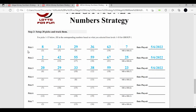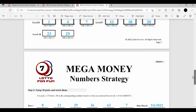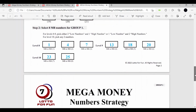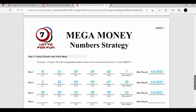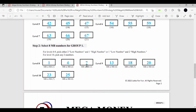So for example, the first pick, you can do 3, 7, 9, 11, 19. And these numbers are coming from, of course, your selection. So 3, for example, box 3 is 8. So you have 3, 8. Box 7 is 21. Box 9 is 29. Box 11 is 36. Box 19 is 63. And then either your Mega Ball or Red Ball is 7 based off of box number 3 right there. And then box 3 right here is number 7.